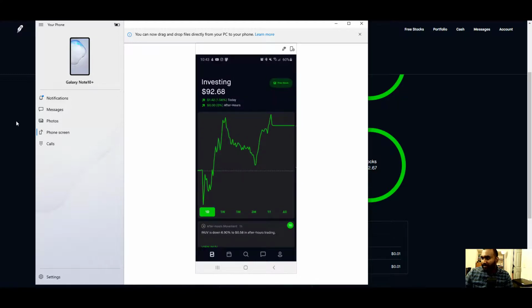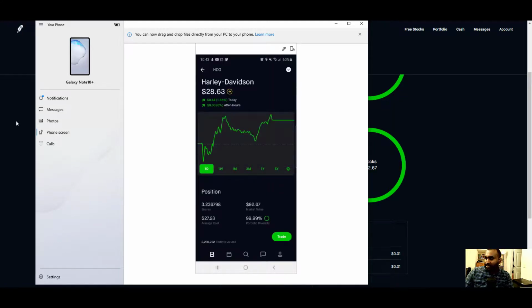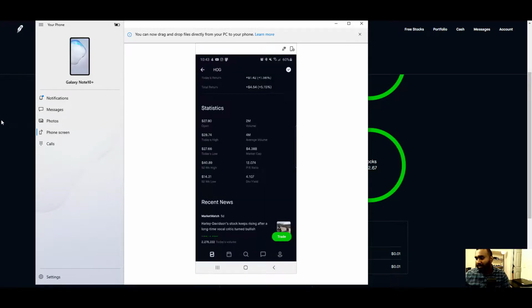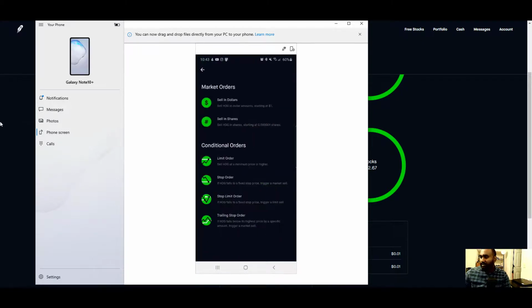At the top, they tell you everything you need, and then the stocks that you own. Let's say I wanted to sell this. All I do is click on that stock and go to the trade option. I have buy and sell. I can go ahead and buy more. They do have fractional shares now that you can buy, which is a very nice feature. I can go ahead and sell. I can sell in dollars or even in fractions. See, they have sell in dollars, sell in shares.